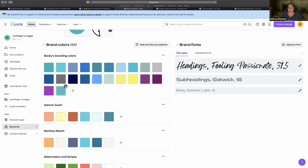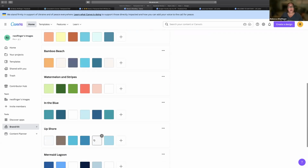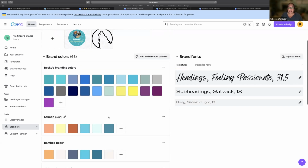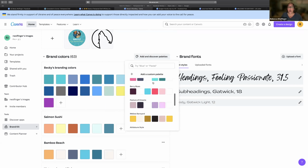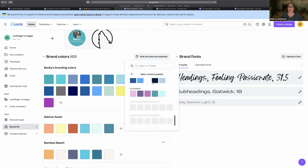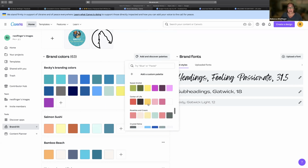If you want to get rid of it, just click the X and it gets rid of it. Or the other thing you can do is go off of palettes that Canva has already put together for you, and these are some of my favorites right now for summer. To add those to your brand kit, all you're going to do is come up here where it says add and discover palettes. You'll click there, and there's going to be a whole host of palettes already put together for you. Once you find one that you like, all you're going to do is click on it.